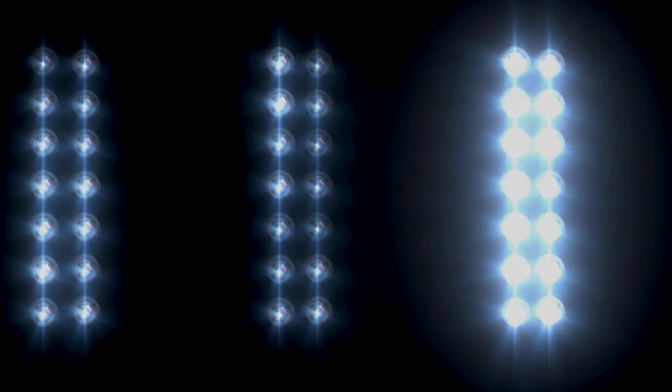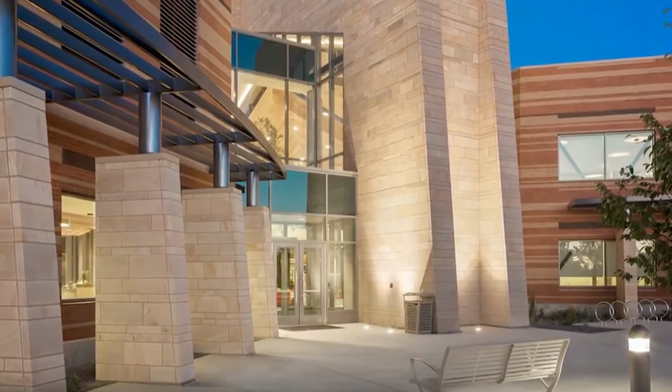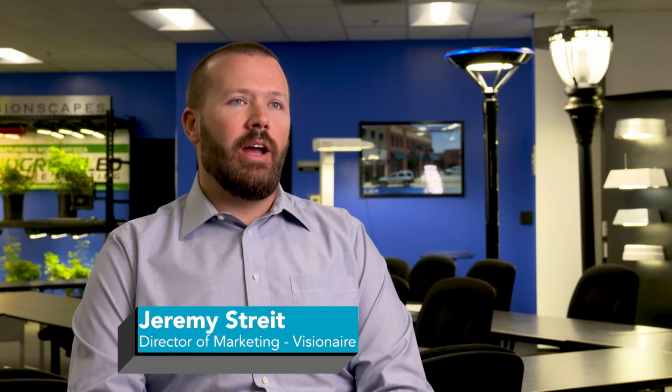The advent of commercially viable solid-state or LED lighting was the first significant change in the industry in over 100 years. The new technology that Visionaire has and why it's going to make us stand out is because it's an open platform, a single pane of glass.